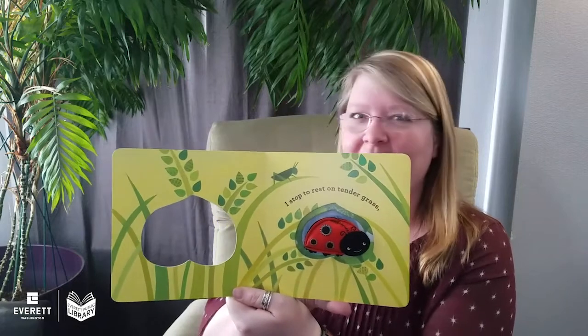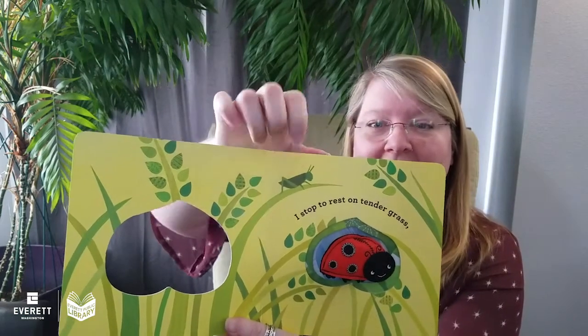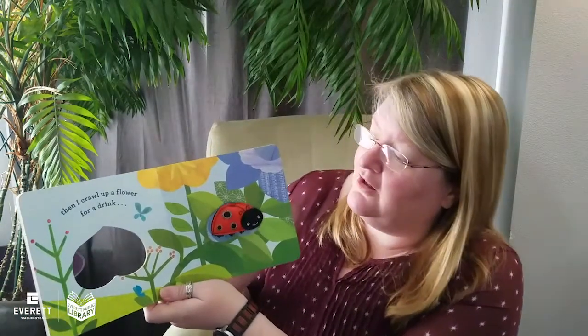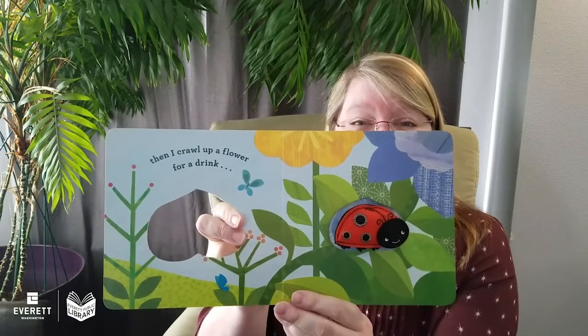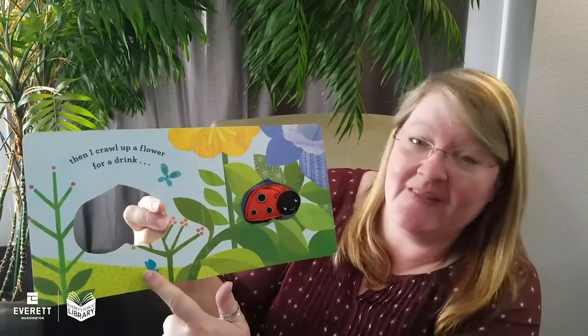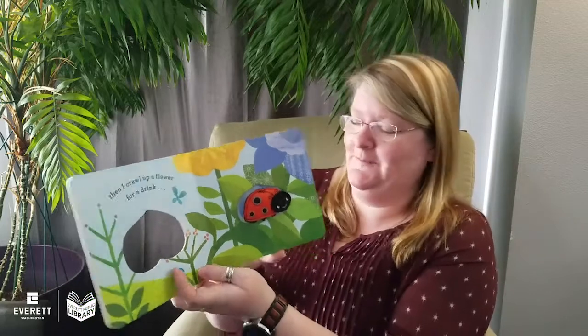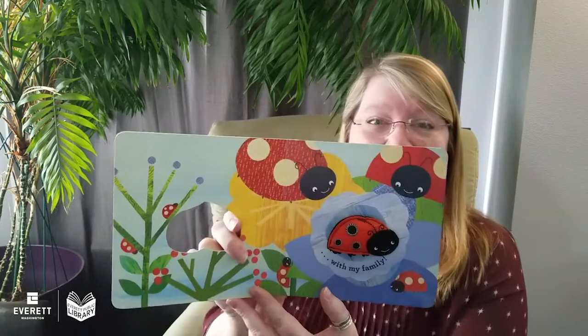I stop to rest on tender grass. Do you see any other insects on this page? Oh, there's a grasshopper. Then I crawl up a flower for a drink. Do you see any other insects? There's a butterfly, and there's a butterfly. With my family. Look at all the ladybugs.